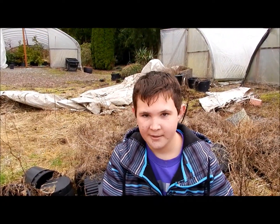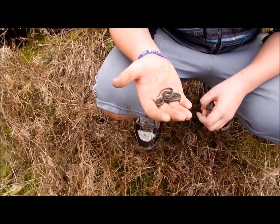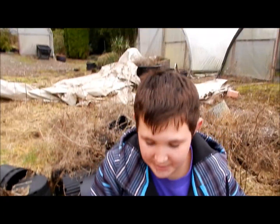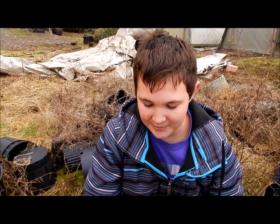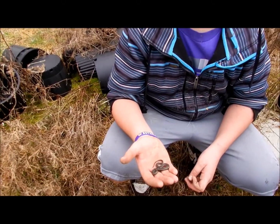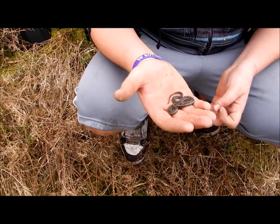Hey guys, well, we did it. We got our first snake. It looks like a baby northern garter. My brother was walking over, and when he was in my hand, he struck at my brother's face. It was pretty funny. He didn't get him. But yeah, he's opened his mouth. He doesn't look too happy.